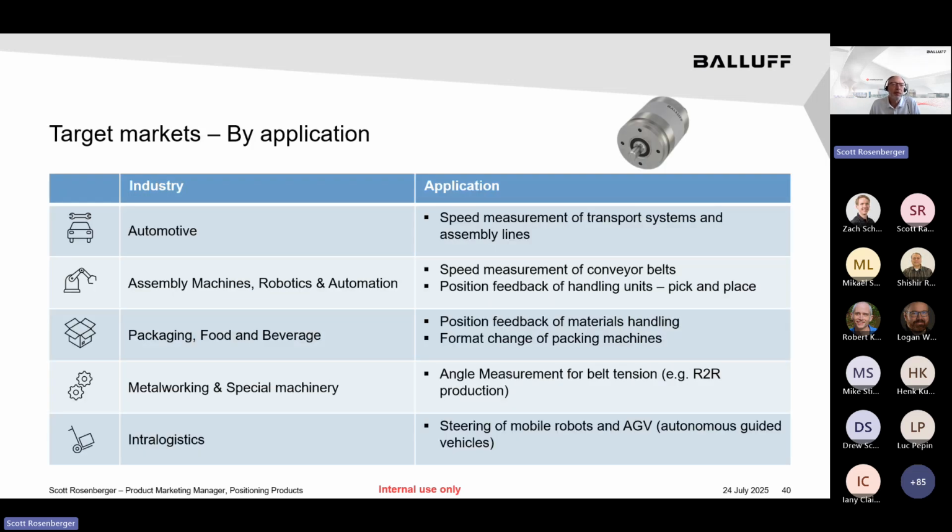Target markets, it's going to be all over the place, frankly. You're going to see a lot of rotary encoders used in automotive assembly, packaging, a lot of metalworking, metal stamping type applications, and then also in intralogistics.